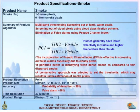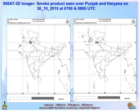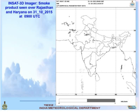The detail of the product is shown here. Because the time is short, we will go slightly faster. This is an example of smoke, a recent example on 30 October, at 7 UTC and 20 UTC. There was agriculture residue burning over Rajasthan and Haryana, and the product shows it well captured. So the smoke product is giving very good results over these areas.